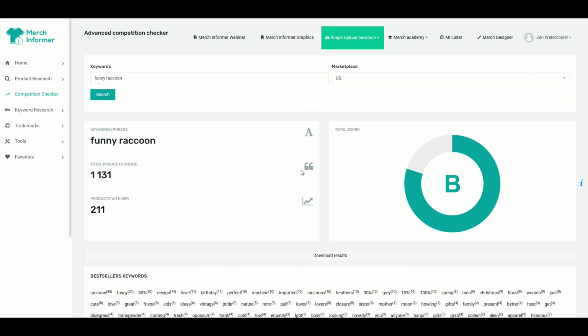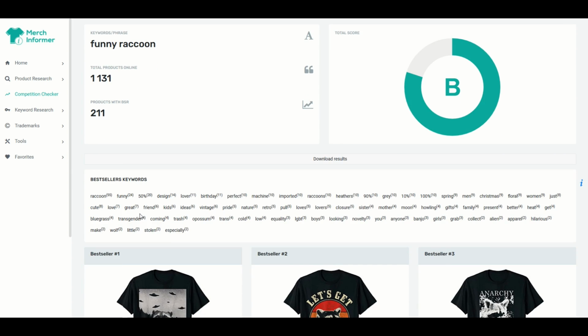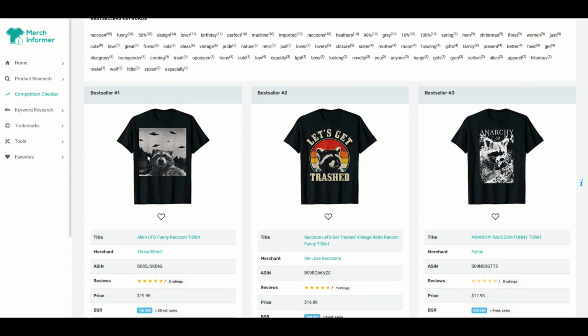And we can see here it's giving me a total grade of B. It's like a letter grade system. F means it's terrible, A means it's wonderful. You can see the keyword is good. The total products online is a lot, and the products with the bestseller rating is 211. So overall, it's saying this is okay. It's also giving you good keywords down here below, and it's also giving you different best-selling options. It's showing you actual real-life examples.